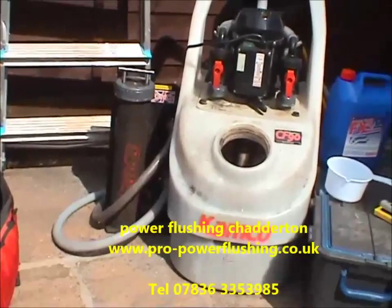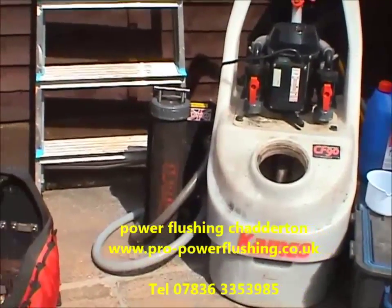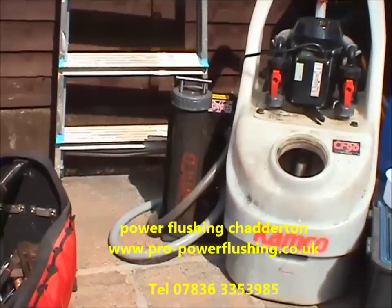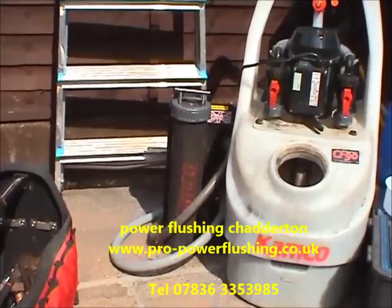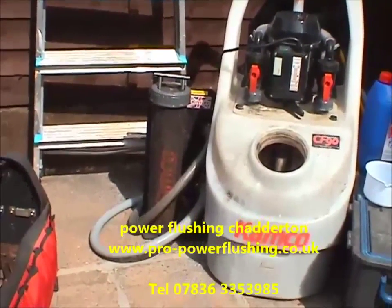Okay, just back to this job in Chadderton near Oldham. The power flushing is still going okay. We're going to take a look at the magnet shortly. We've got that hooked up just to pull all the rust and the sludge out of the system. So we'll show you that shortly.